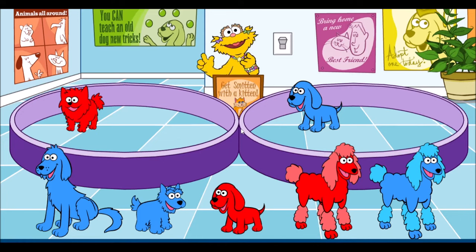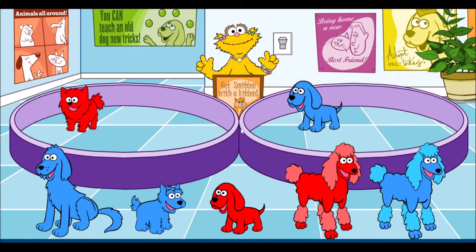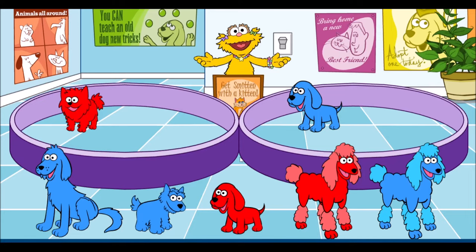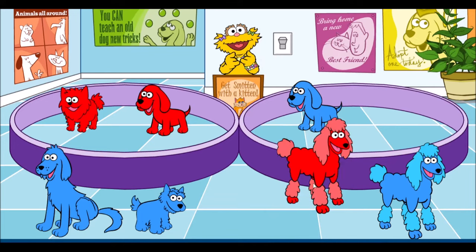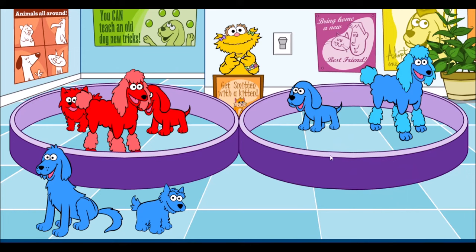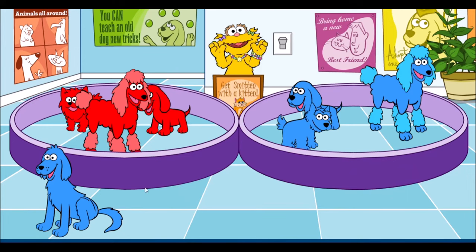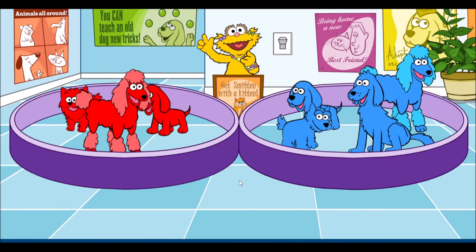Okay, let's put all the red dogs in this pen and all the blue dogs in that pen. Okay, here's what you need to do. Click on a dog and put it in one of the pens. Right! Nice! Okay! You did it! You put everybody in the right pens! Go to sleep.